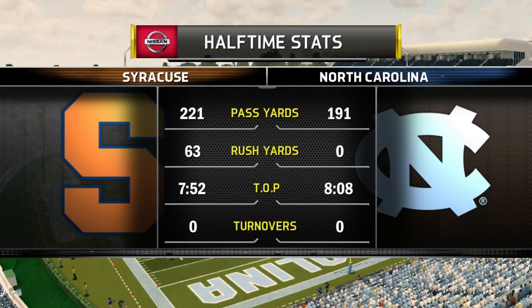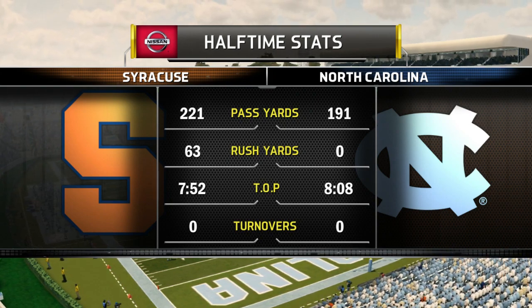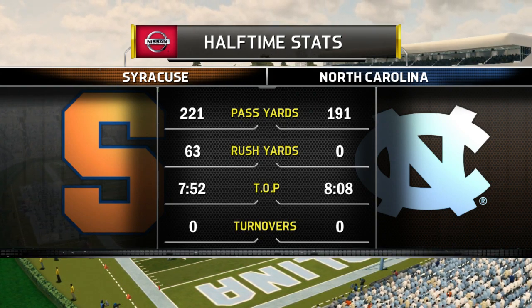And then when you do take those shots that are slow developing, how about a little max protect, keep a tight end in the ball game, keep a running back in to block, so I have time to take a shot down the field.